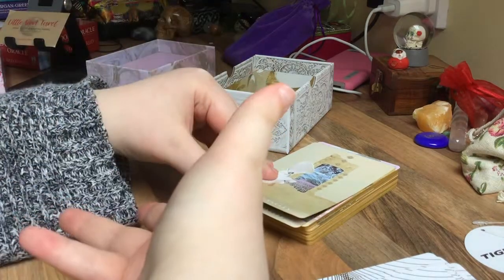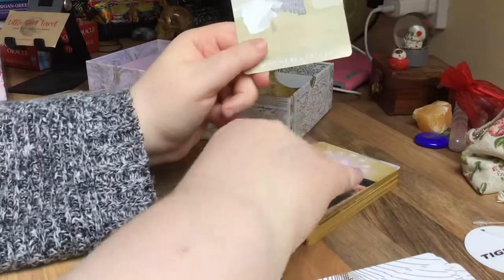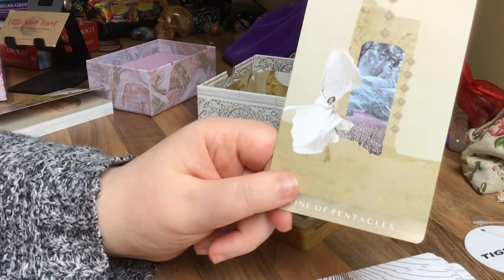I'm comparing it to a Rider-Waite Smith because that's just what it is. I feel like it's pages, so it's not princesses or princes in this. It's not a Thoth deck.